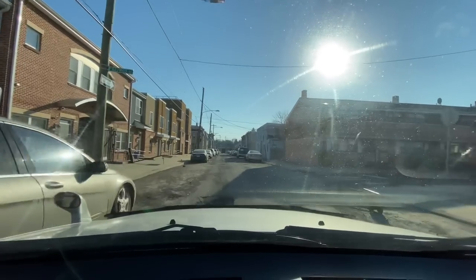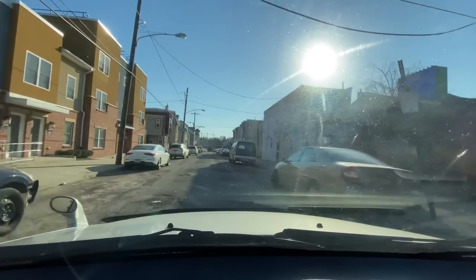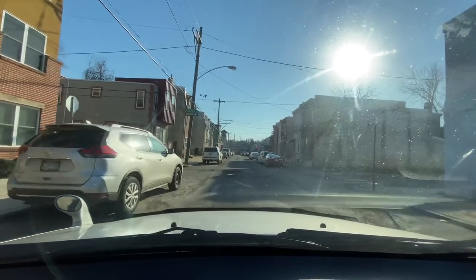Wow, this street is mangled. This street is like potholes. But y'all can see these houses on my left. They don't match the facade of everything else. That tells me, first of all, they're apartments. They might be like low-income apartments, affordable housing.